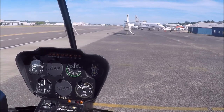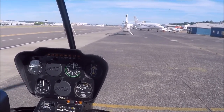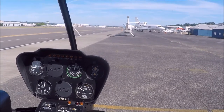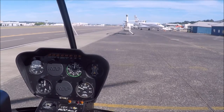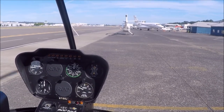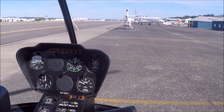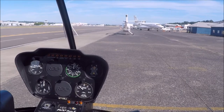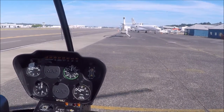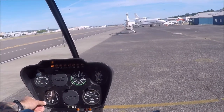Southern Tower, Cherokee 1746 Tango, holding short of runway 31 right for VFR departure to the southeast. Cherokee 1746 Tango, Boeing Tower, runway 31 right all the way down. Takeoff. I think he said southeast. All right, downwind departure is approved. All right, we got Tango.